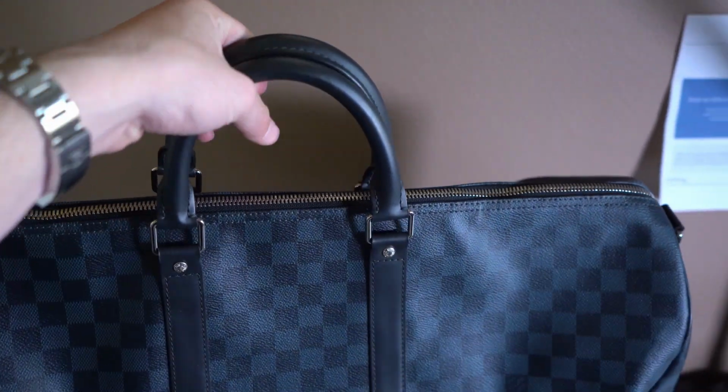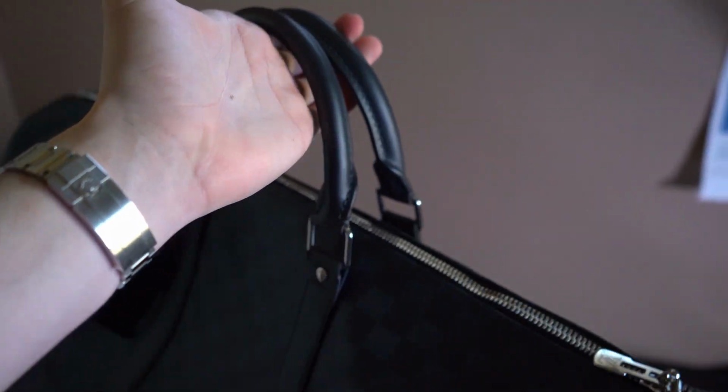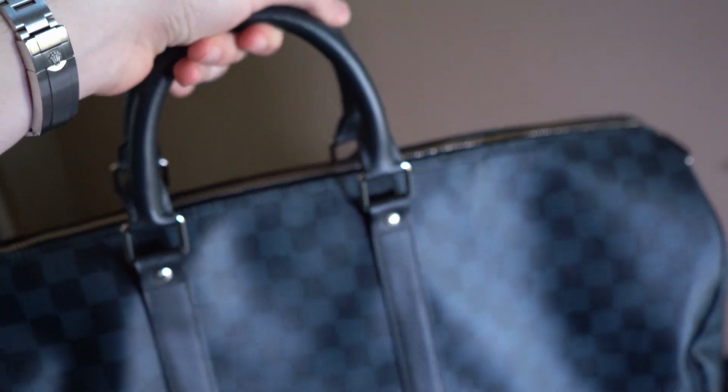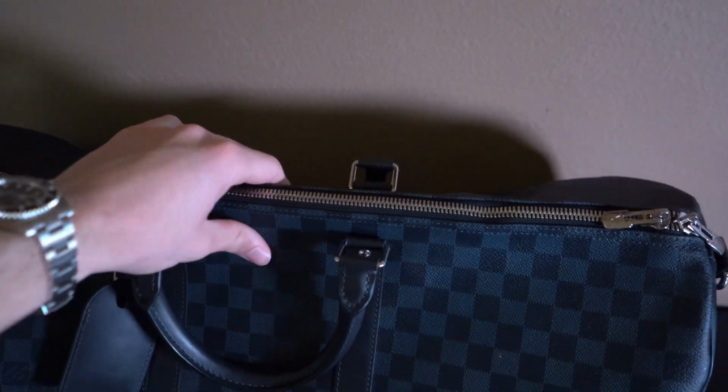And obviously little handles right here, it's going to be double handled, so if one breaks you could obviously use the other, but I have not really seen anyone break these handles, and that actually is something that I bet Louis Vuitton would fix for probably free, as long as it was a pretty recent purchase.